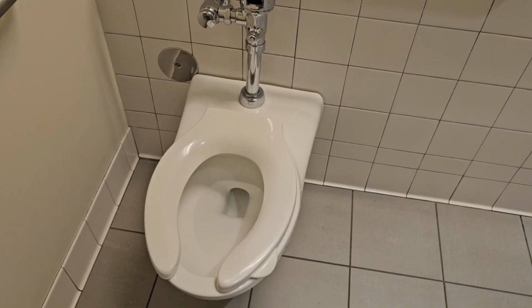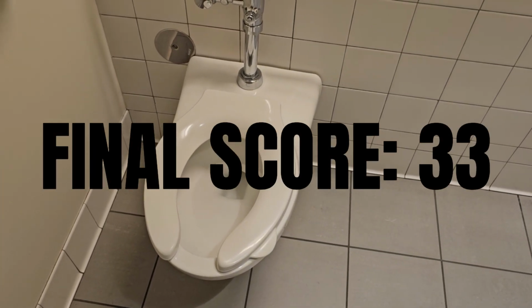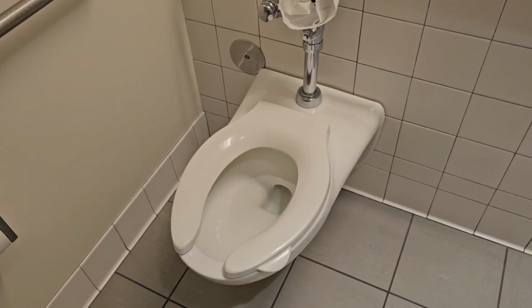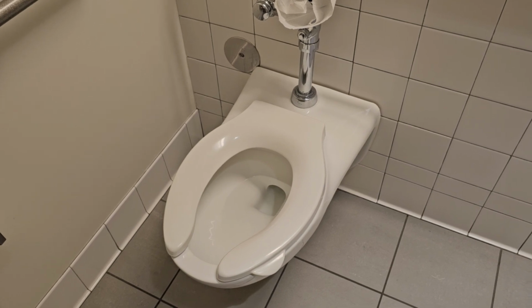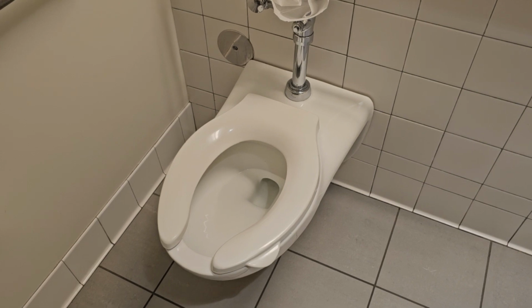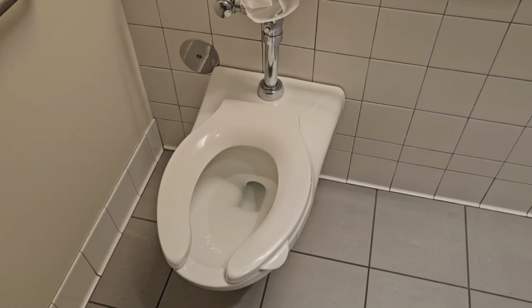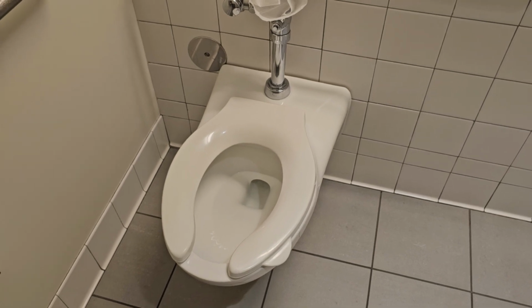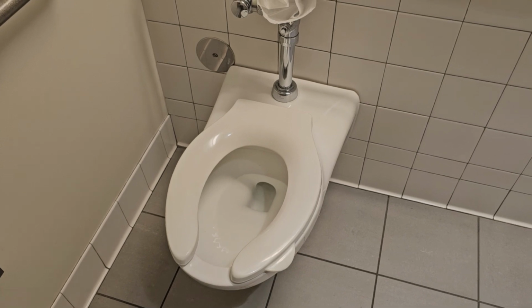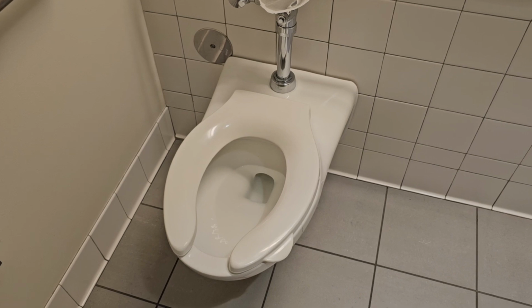The final score of the 1.28 gallon version of the Kohler Kingston toilet is a 33 out of 100. Just when you think it can't get worse than the 1.6 gallon Kohler Kingston, it somehow gets worse. You know, for a toilet that had a lot of potential, a lot of it was missed, and it ended up being a lot more worthless than the 1.6 gallon Kohler Kingston. Which is quite funny considering that we were expecting the opposite, but reality sucks sometimes. If you thought the 1.6 Kingston was the bottom of the barrel, well, this is beyond the bottom of the barrel.